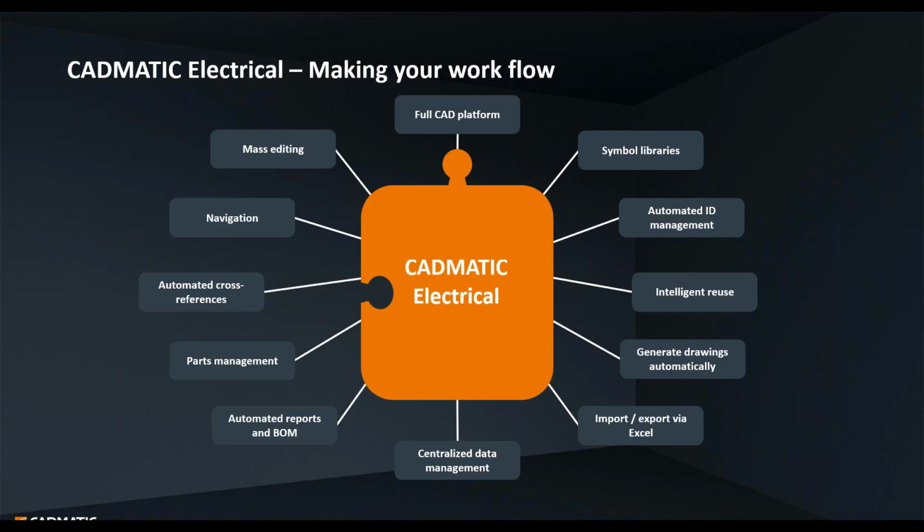Then we have automated reports and bill of materials, and in this we can automatically produce a cable list, bill of materials, component lists, all these kinds of things into Excel, and the Excel can be modified pretty much to look however you like it to look. So even though you are using a CADMATIC product, you can produce reports and bill of materials with the exterior of your company and your logos and everything.